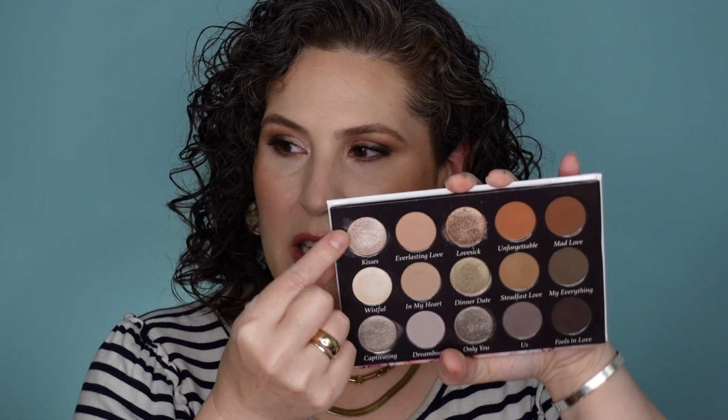So let me start with what I'm wearing today. This is Love's Journey. This is the light version. Love how inclusive Sydney Grace is, how they do a light and a deep version. And this is what I have on my eyes today. This shade right here in Lovesick is what's on the center. Oh, my fave. And this one here in Kisses is what I also have on the inner portion.